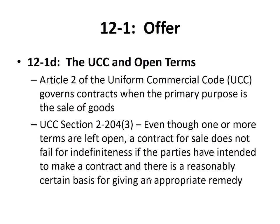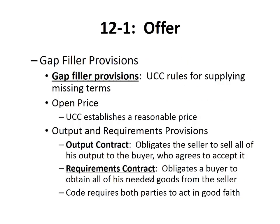And what this particular section says is, even though one or more of the terms of an agreement or offer are left open, a contract for sale does not fail for indefiniteness if the parties have intended to make a contract and there is a reasonably certain basis for giving an appropriate remedy. So essentially what the Uniform Commercial Code says is when we're dealing with contracts that involve sale of goods, they'll fill in the gaps. Oh, you left out the price. The offer and acceptance occurred, but there was no price. The Uniform Commercial Code will establish a reasonable price.